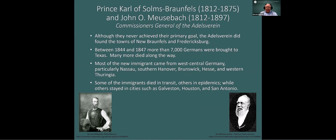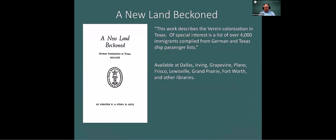And others decided, well, we're just going to stay in Galveston or Houston or San Antonio, rather than continue on to those land grants, even what was, again, essentially the wilderness. In fact, one of the things they had set up in New Braunfels early on was an orphanage for the kids whose parents had died along the way.